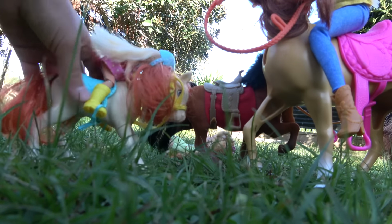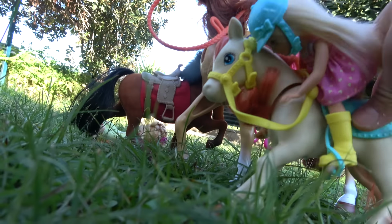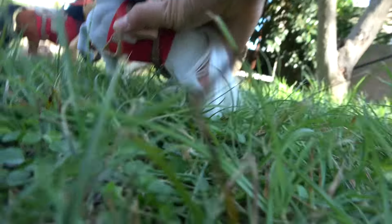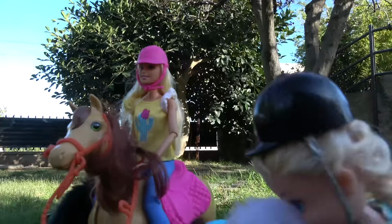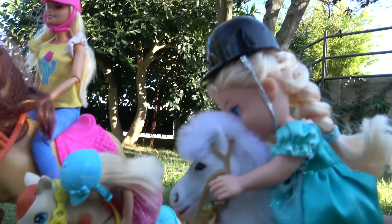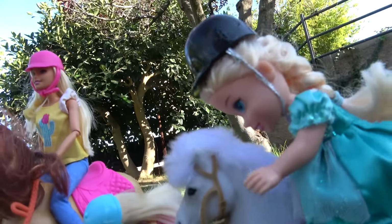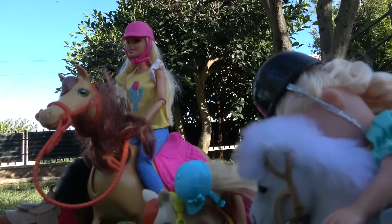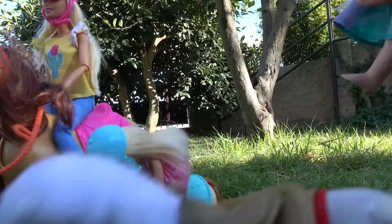You had to go fast, Candy, but good job, though! For your first time running, that's a bit good. Is Anya okay? Well, Elsa, you went super well on your first time. Yeah, you didn't even train. I guess so, but wow, that's fun. Yeah, I know, right? I always thought horse riding was hard, but it's pretty fun.